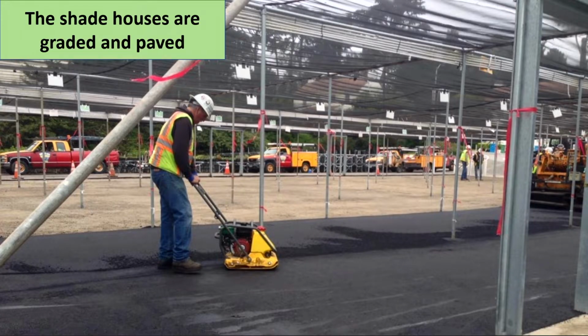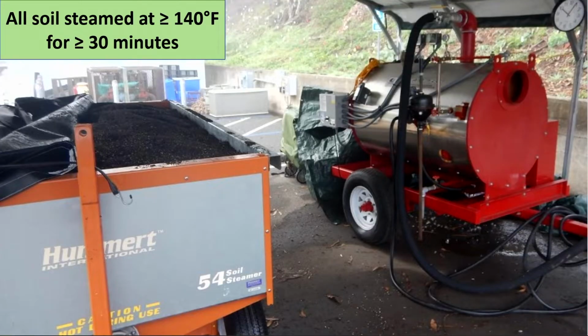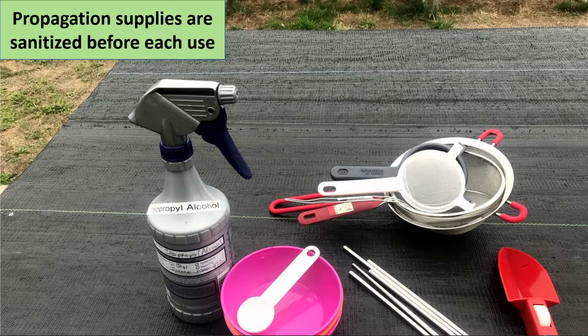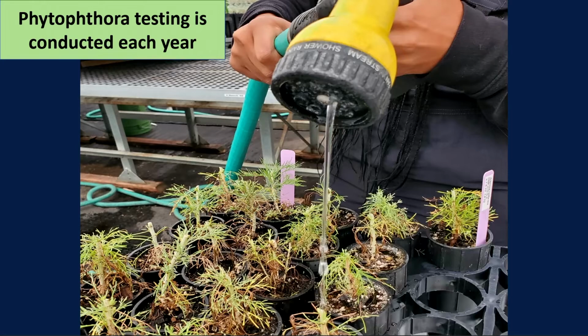So our shade houses are graded and paved. Our plants are on raised plastic benches. All of our soil is steamed at least 140 degrees for at least 30 minutes. All of our pots are washed and then either steamed or bleached. All of our growing structures are deep cleaned annually. Any propagation supplies or surfaces or anything that enters a greenhouse or shade house is sanitized beforehand. The vast majority of our plants are grown from seed. And we conduct Phytophthora testing each year.